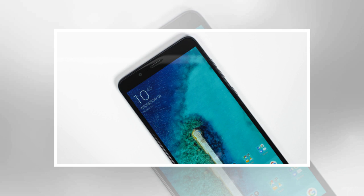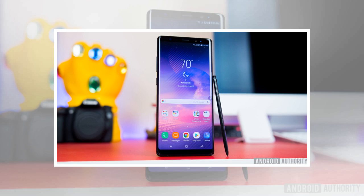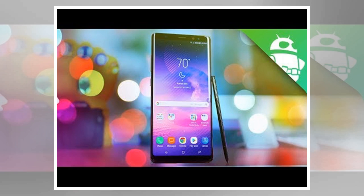Specs: 6-inch AMOLED display with 2160 by 1080 resolution, 401 pixels per inch, HiSilicon Kirin 970, 6/8 GB of RAM, 64/128 GB of onboard storage, no microSD expansion, dual 12 MP and 20 MP rear cameras, 8 MP front camera, non-removable 4000 mAh battery, Android 8.0 Oreo, 154.2 by 74.5 by 7.9 mm, 178 grams.